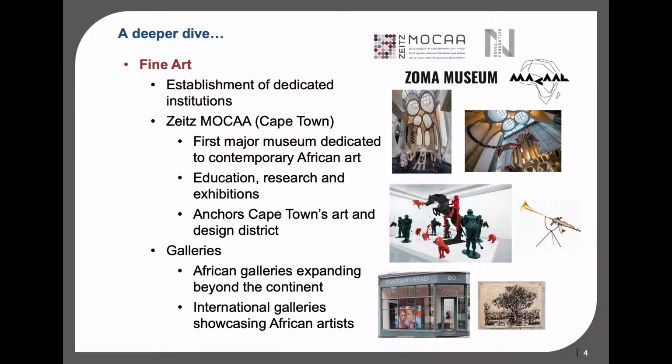William Kentridge from South Africa currently has a solo exhibition at the Marian Goodman Gallery in New York and has previously exhibited at the White Cube in London.